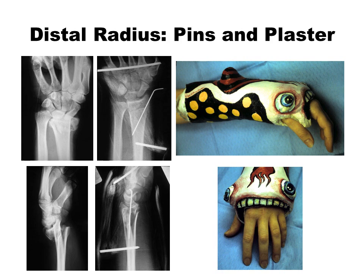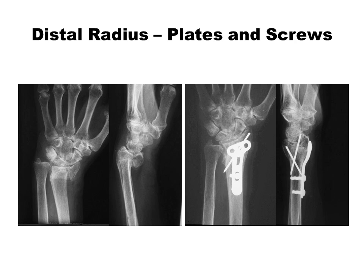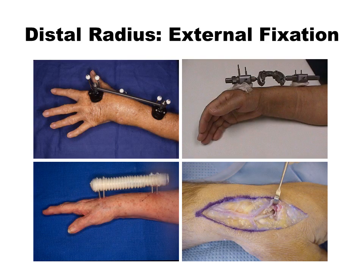This is do-it-yourself external fixation. Pins and plaster were good at maintaining length, but not at intra-articular fracture alignment. We had the Synthes plates and screws, which were okay to use as buttress plates, but weren't good at maintaining length. They were mainly used when pins and plaster failed, as in this case. A variety of X-Fix products were developed, as well as do-it-yourself versions like this pin, methyl methacrylate, and ventilator tubing on the bottom left. 2 common problems.